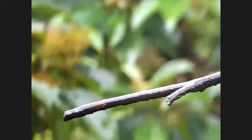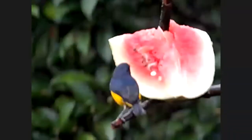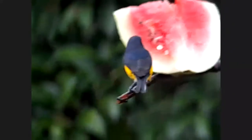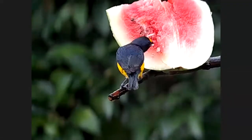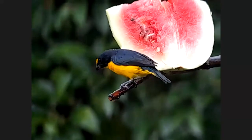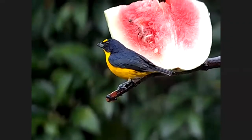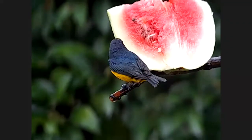This is a Euphonia. Yellow-throated. Oh, we saw it for a split second. Where is it? There she is. Yellow-throated Euphonia, a male. It's a little bit dark, but you can see a little bit of yellow. You see how the yellow goes all the way up on his throat? There's no black throat. And a little patch on his forehead.